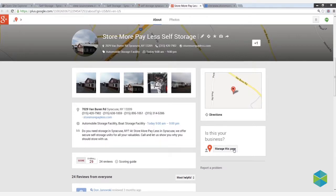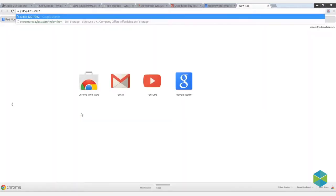So when I harp on that, what are some of the things that you can look at in terms of figuring out, hey, is everything right with my listing? Do I have old business names that are popping up somewhere? Well, one of the simplest and easiest ways to do that is to copy your phone number. In here, there's 4 numbers for store more, pay less. Now, me personally, I don't know what they are. They could be different tracking lines, or they could be direct lines to other people inside the office. But one of the easiest ways to check that out is to copy that phone number and do a Google search.